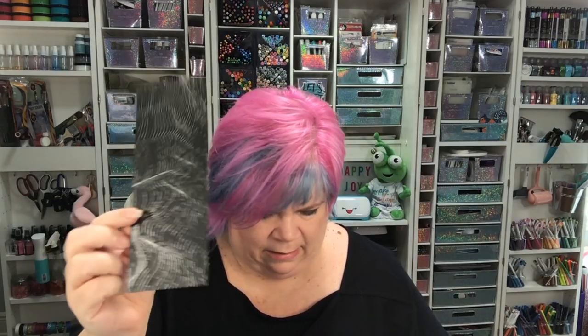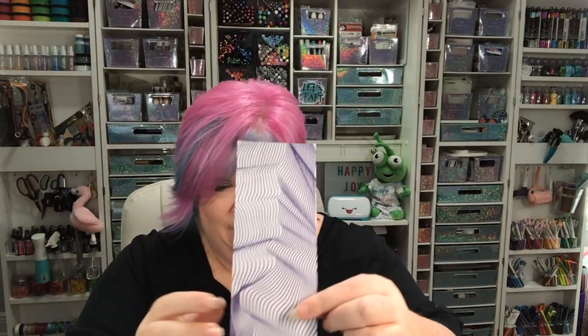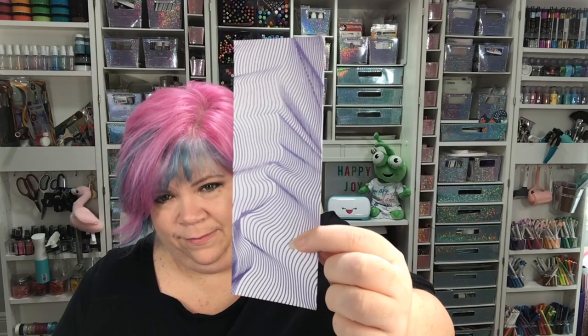So it's okay, I guess. I don't really like it. So then I changed it to the violet metallic pen. Thank you, Barb. That was so sweet. And I like this one better. Doesn't that look cool? Kind of looks like fabric, kind of.